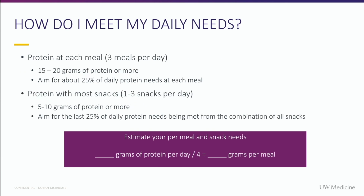So how do you meet those daily needs? If it was 80 grams a day, how do you meet that goal? Really, you want to try to get protein at every meal, and that would be really trying to get 3 meals per day. So that might be somewhere between 15 to 20 grams of protein at each meal to hit your daily budget. And that's about 25% of your daily protein needs at each meal.